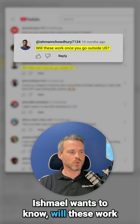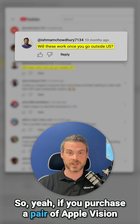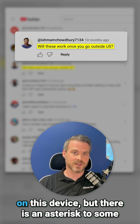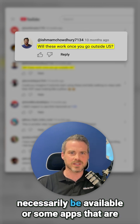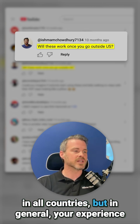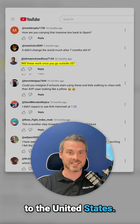Ishmael wants to know, will these work once outside the US? So yeah, if you purchase a pair of Apple Vision Pros inside the US and you take it outside, there's no region lock on this device. But there is an asterisk: some services like AppleCare Plus might not necessarily be available, or some third-party apps especially may not be available in all countries. But in general, your experience on the Apple Vision Pro will be very similar to the United States.